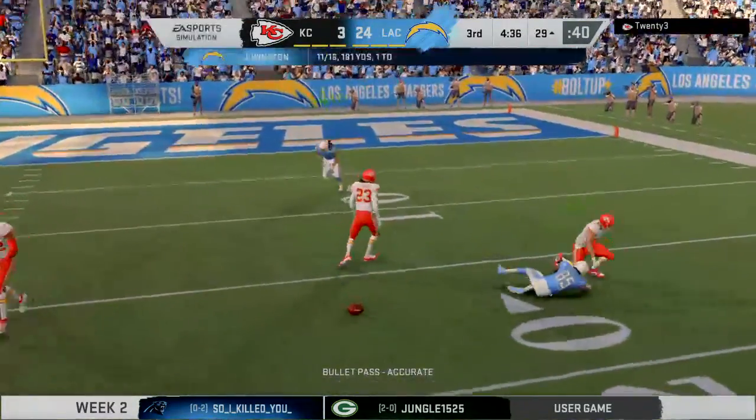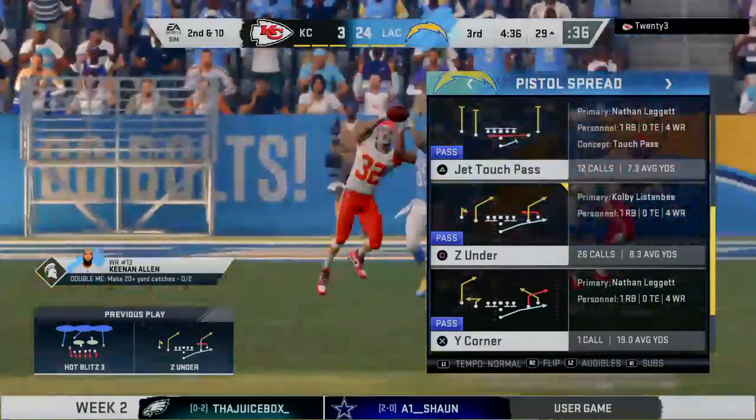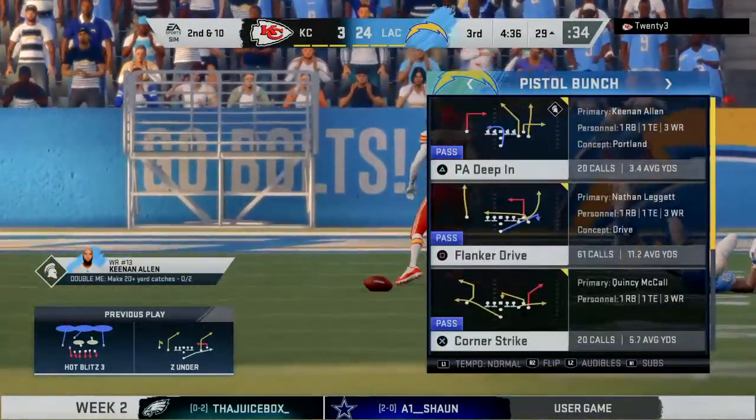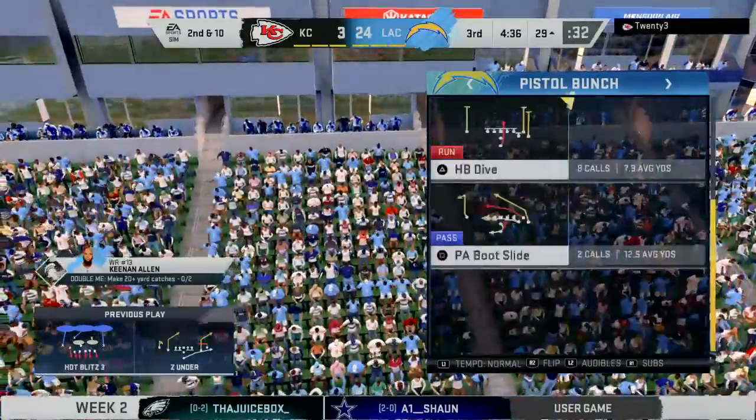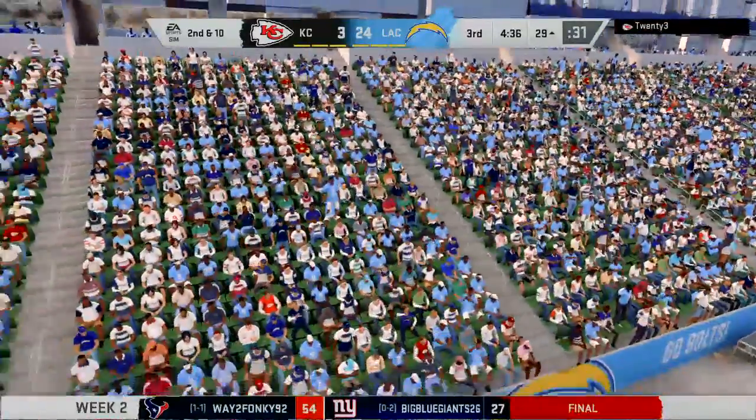Now Winston. And that's going to be incomplete. Too tough to hold on to that one. It's 2nd down. It's a lot of contact going on there, and in the end, unable to keep 2 hands on the football and bring it into his body. Everything looked pretty good until the finish.